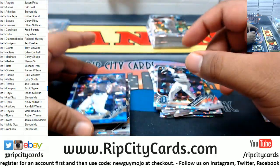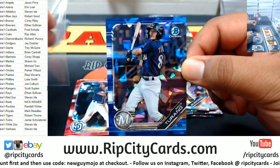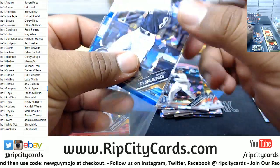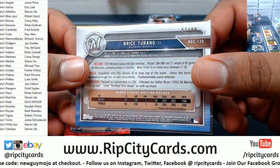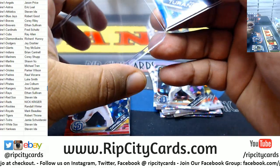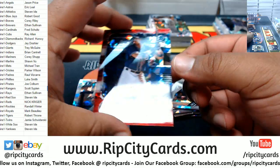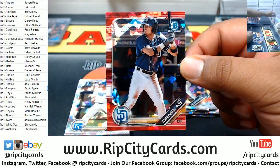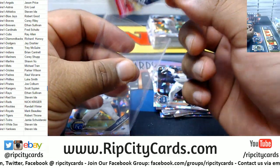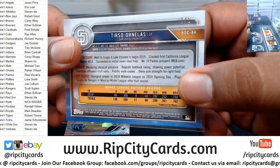All right, we got Bryce Terang of the Brewers. Cards look amazing. Terang is to 99. Tirso Ornelas of the Padres. Yeah, JMS, any numbered card is considered a hit. Ornelas numbered 3 of 5.